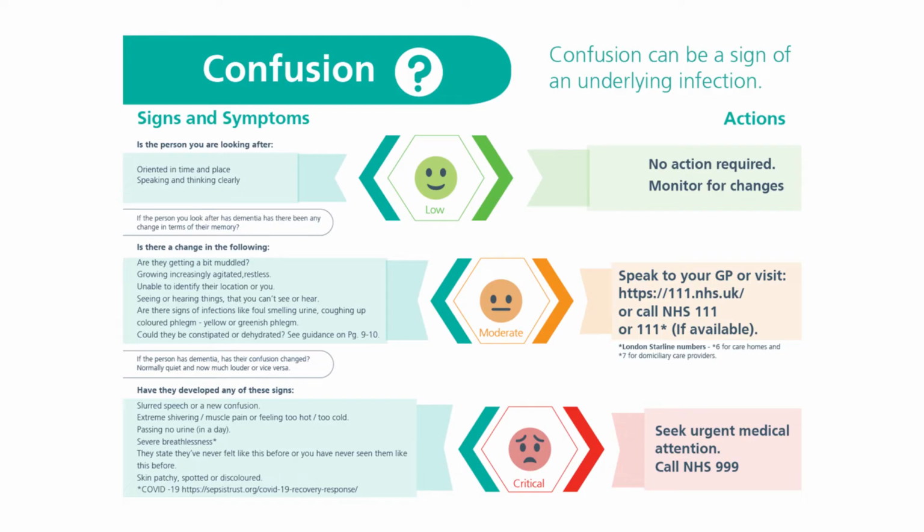Remember, this tool is only a guidance because obviously the person that you care for or that you love, that you're looking after, when you're there in front of them, it can be a very different story altogether. So this is a guide to help you, to direct you in what could be going on and what you might need to do under different circumstances.